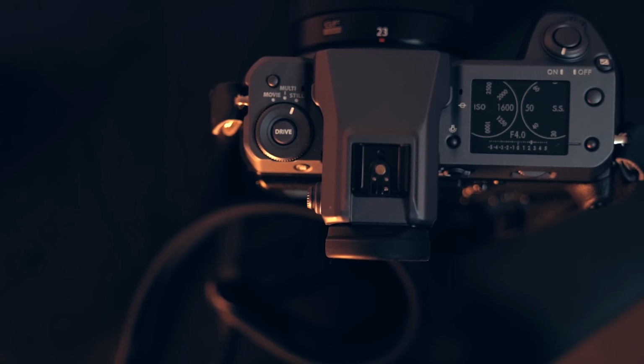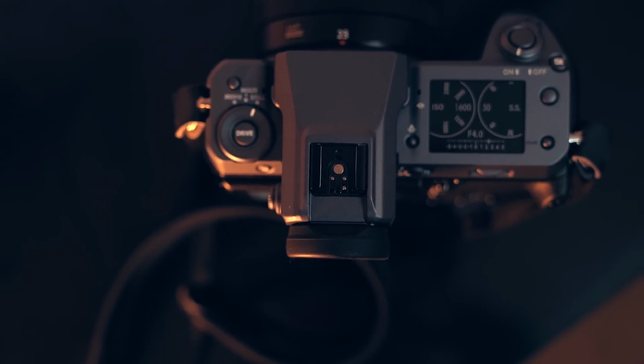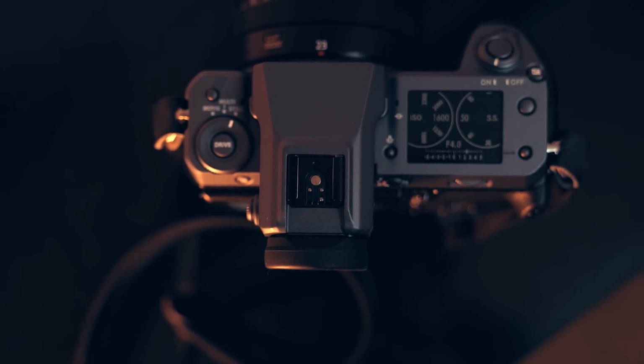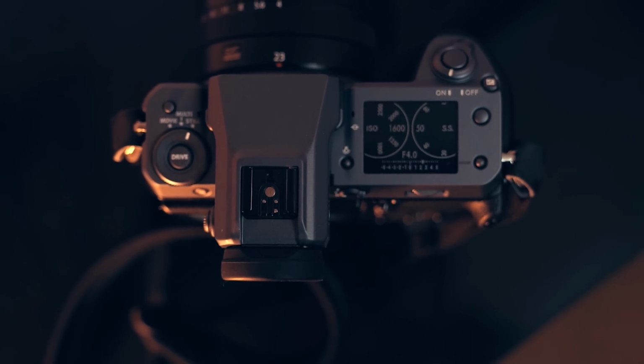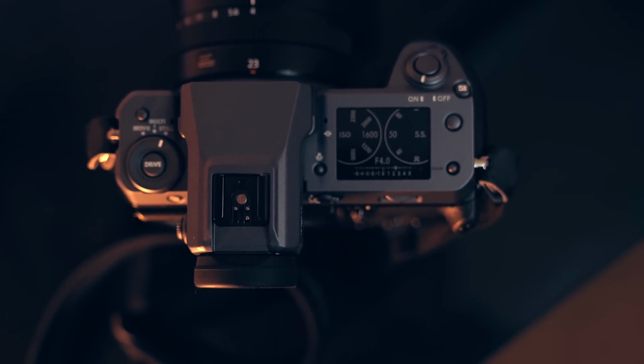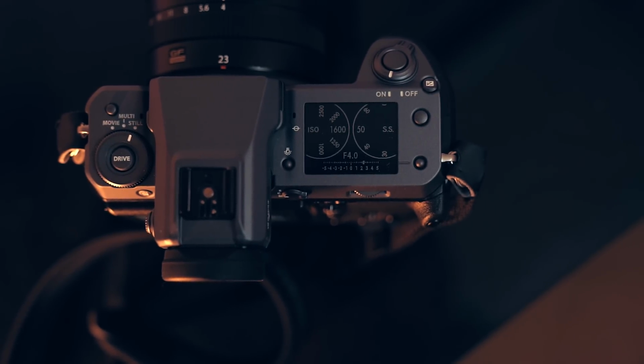I think this looks much more modern. I really like the look of this camera. I think it looks cool and it looks like a good camera, which obviously is nice because it is a really good camera. So I think it looks like a 2019 camera. So that's obviously a personal preference, totally personal preference. I like it, but it is different. On the back, you've got your buttons and controls with the touchscreen as well.